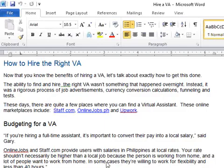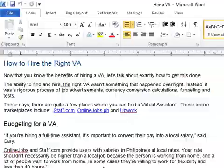Essentially what you want to pay, a lot of it depends on how much you want to farm out, and what expense can you live with. Again, I will just tell you this: I don't look at a hire as an expense. I look at a hire as an investment.